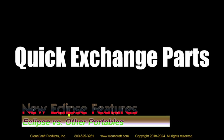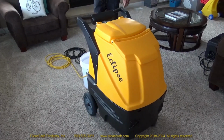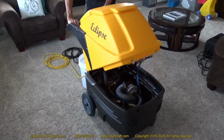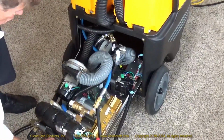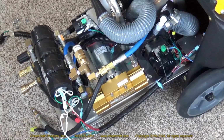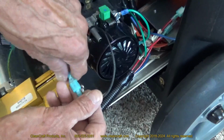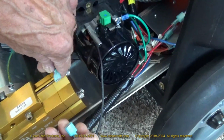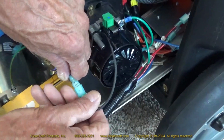Quick exchange parts. We made the Eclipse even easier to maintain. Not only do we have two ways to access the inside with our flip open and slide out tray access, but also made the main components inside the Eclipse easy to fix and replace. Like plug-and-go electrical connections. All replacement parts are sent already pre-wired. Simply disconnect your existing wire and reconnect the new one.